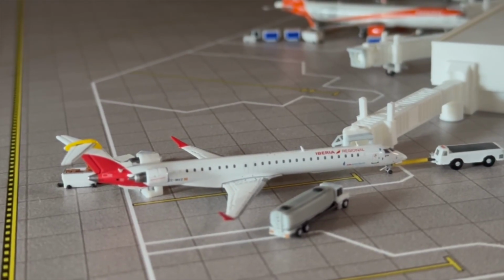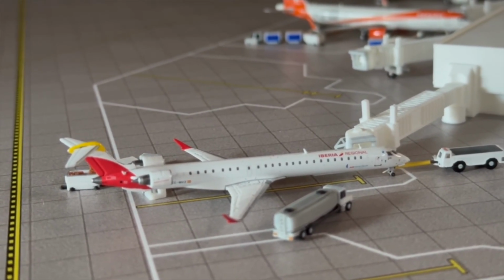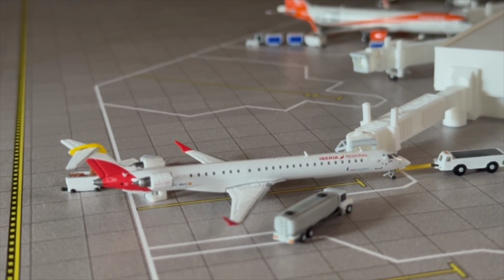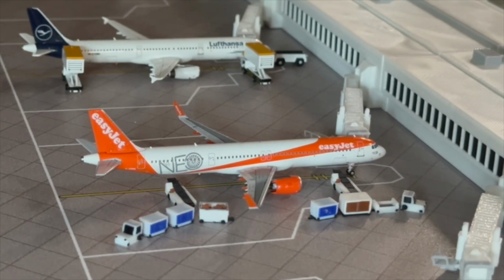Alright, moving on to the main terminal concourse. Here we have the Iberia Regional CRJ-1000, operated by Air Nostrum. This aircraft is going to be doing its once daily flight out to Madrid. Right here, we have the EasyJet Airbus A321neo. This aircraft has arrived in from Brussels and will be making a later flight out to Amsterdam Schiphol in the Netherlands.